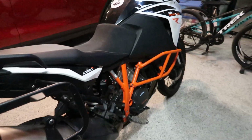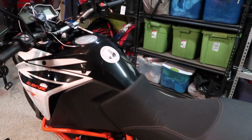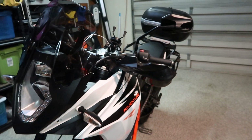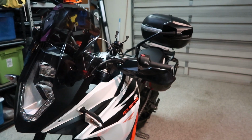I know a lot of people like this bike. It's not a bad bike by any stretch of the imagination, but just not my thing. I'm going to swap it out on Wednesday and see about just going with a GS, maybe trying to get a 1250 GS and check that out.